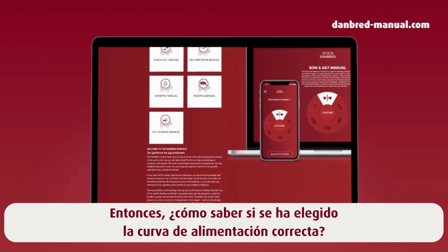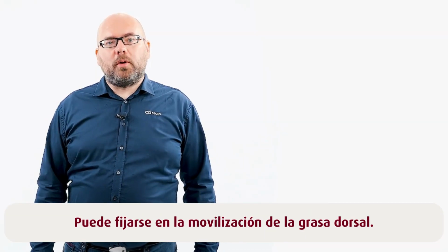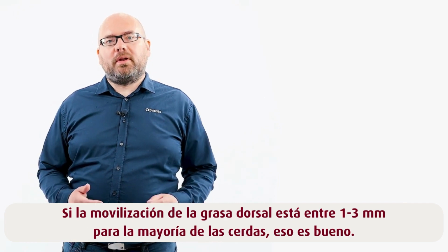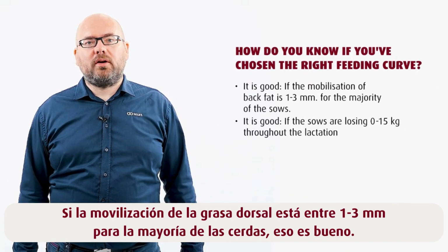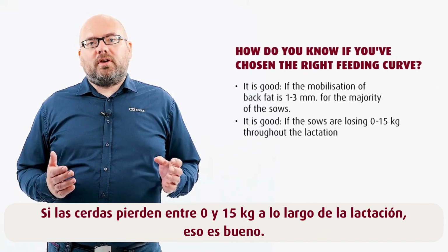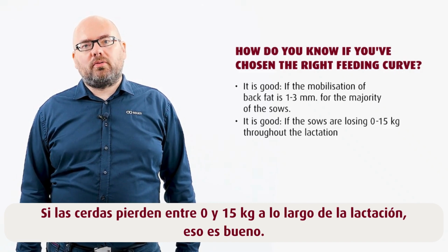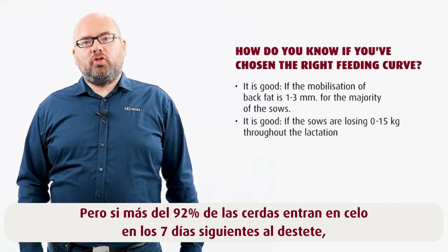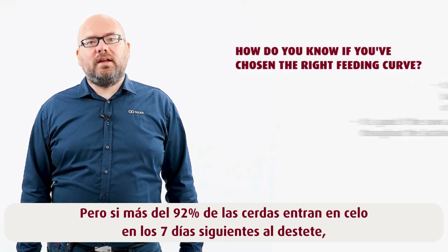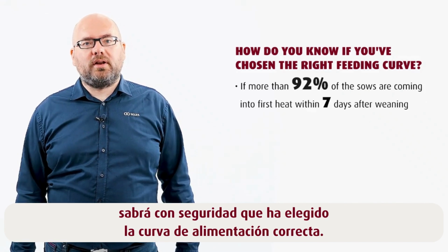So how do you know if you've chosen the right feeding curve? You could look at the mobilization of back fat. If the mobilization of back fat is between 1 and 3 millimeters for the majority of the sows, that's good. If the sows are losing 0 to 15 kilos of body weight throughout lactation, that's good. But furthermore, if more than 92% of the sows are coming into heat within 7 days after weaning, then you know for sure that you've chosen the right feeding curve.